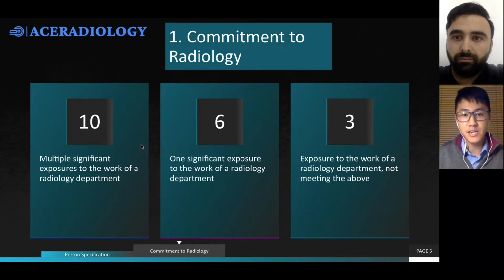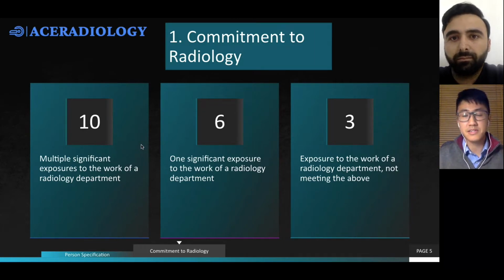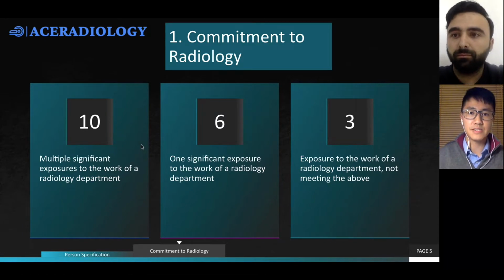If you're really in a rush and perhaps don't have many days to take off, because they define a significant exposure as 3 days, you could theoretically do 2 taster weeks, each of them 3 days long, which would add up to about 6 days of leave that you'd need to take. I would just caveat that by saying that ideally I would personally take a full week if you can, just because you get to know the team a lot better and they're more likely to then help you with other things.